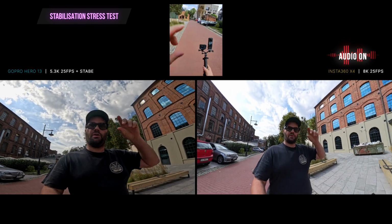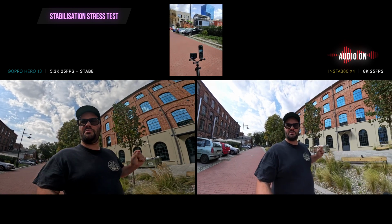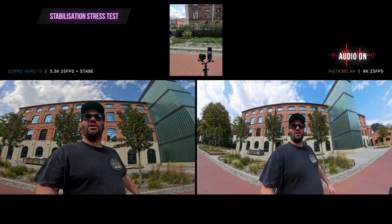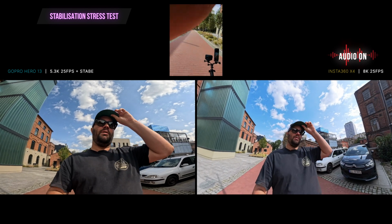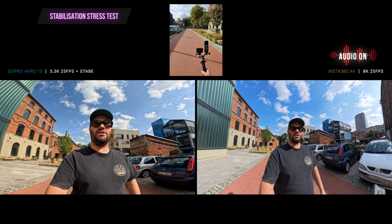So this is definitely going to be your favorite part, and I know Matthew, Drone Creative, loves it when I run. So we're going to do the stabilization now. By the way, the batteries, the GoPro is on 71% and the Insta360 X4 is on 77% after doing everything that I did. So I'm revving up. I'm hoping my hat doesn't fall off. It could fall off. If it does, that's fine. And we're going to run and do the stabilization test.